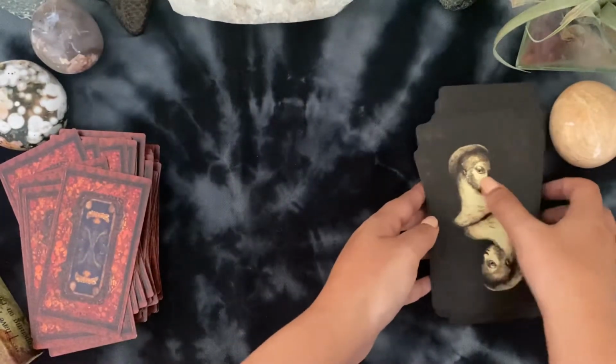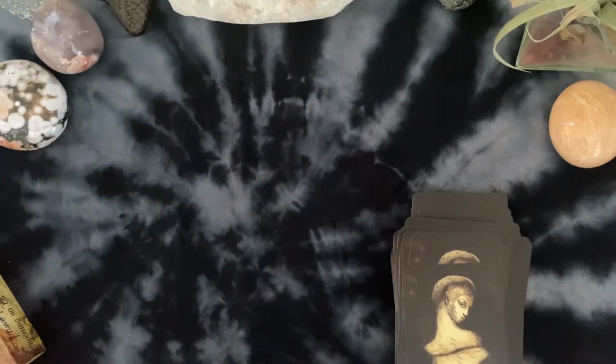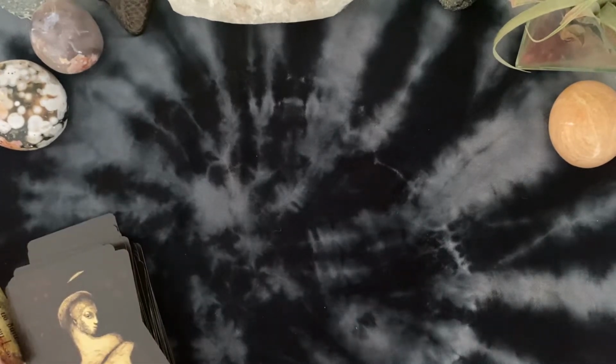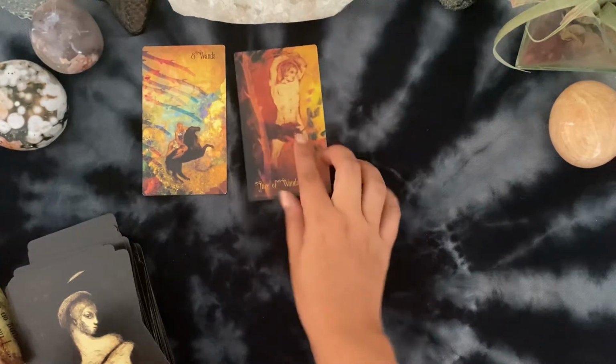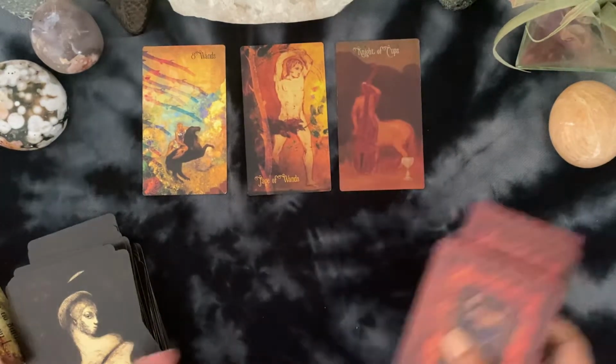So let's just give these a real quick shuffle. I'm not going to do a reading for the collective, but we're just going to see how they look together. See if these decks want to play nicely together. So let's see, we've got our Eight of Wands. I didn't shuffle well enough. Page of Wands and Knight of Cups.